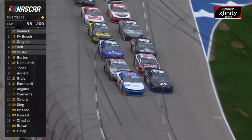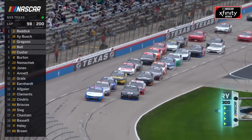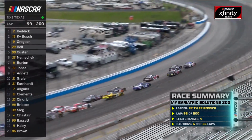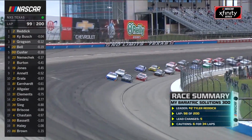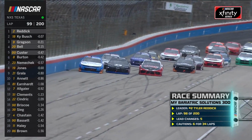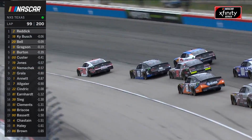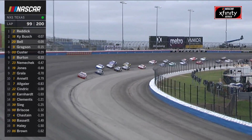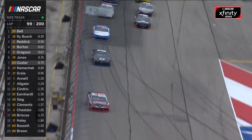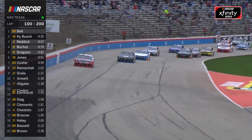Here we go, final stage at Texas. Bell taking advantage. Back to 2, still inside. Incredible dive to the inside for driver 20, who's back to the lead. 3-2. How about the draft right there on the backstretch? It was huge. Running side by side, that third guy, he had a big advantage.